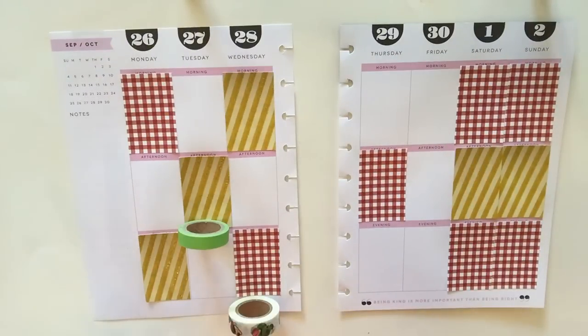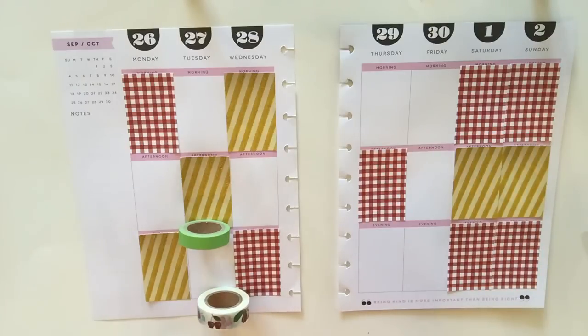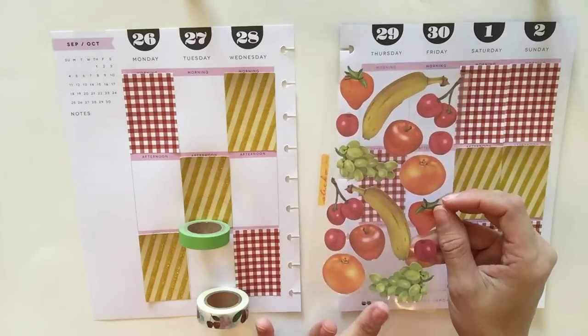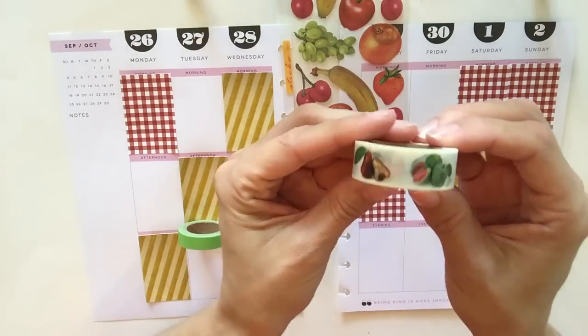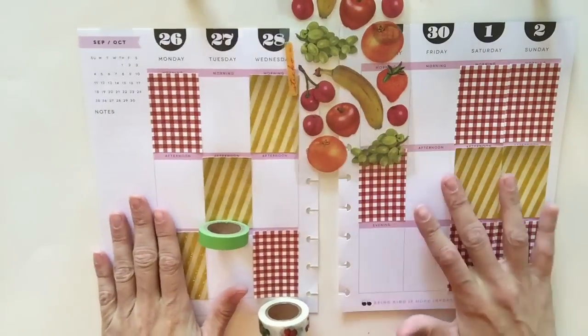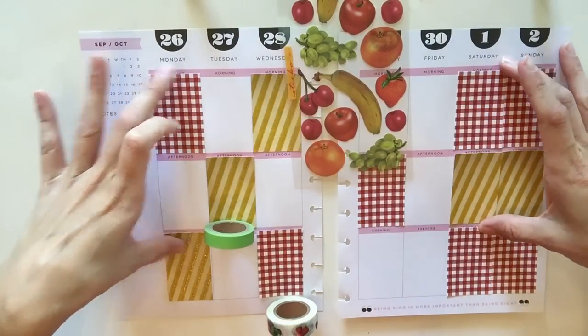All right, so usually the next step that I do is gonna be my washi, and I am just gonna figure out what I wanna do because sometimes I have a vision and sometimes I don't. I am gonna be utilizing some fruit stickers, which is really gonna pull in that farmer's market feel for me. And I have this gorgeous fruit washi that I'm not sure where I wanna put it. I'm trying to decide what color washi's need to go in these three sections.